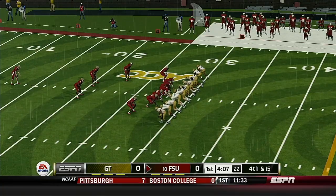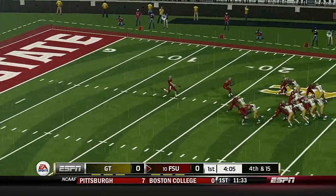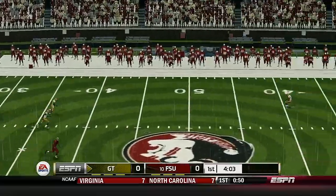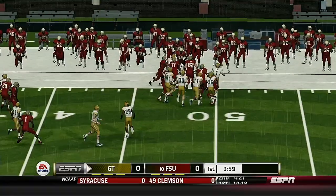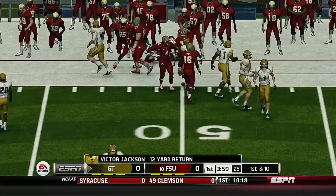Everybody up close. It looks like they're coming after this kick. Knocked out of bounds at the 47-yard line.